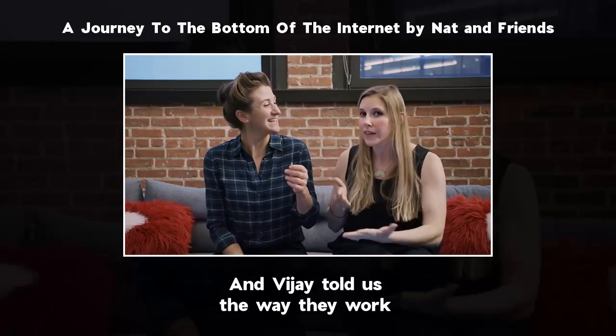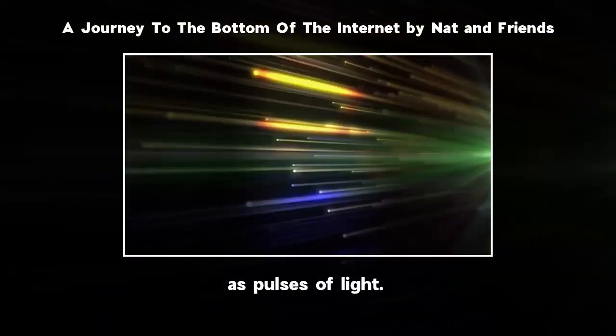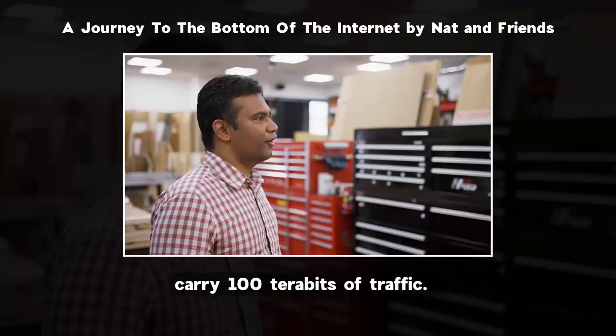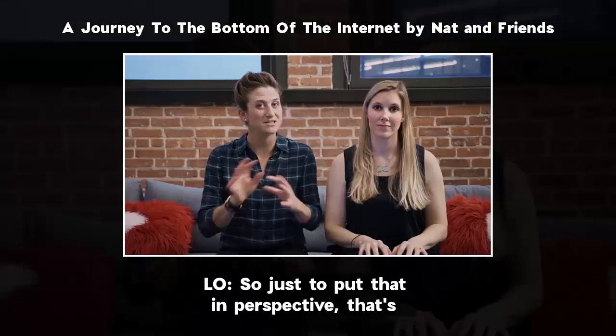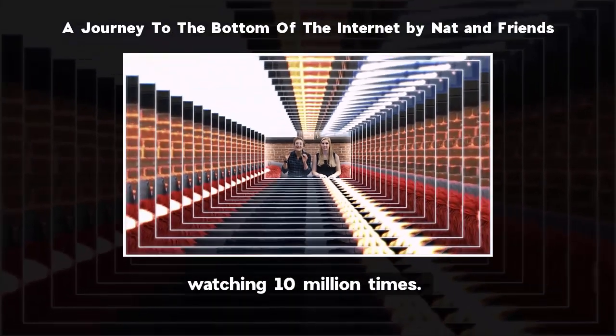And Vijay told us the way they work is by transmitting your photos, videos, web pages as pulses of light. All these modern cables can carry 100 terabits of traffic. So just to put that in perspective, that's like transmitting this video that you're watching 10 million times.